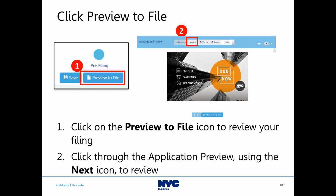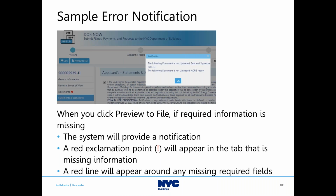And let's talk about the last step before you get your permit. Up on the left-hand corner, next to your Save button, you're going to click on Preview to File. It's going to open up your entire application, and you're going to be able to click through this by using that Next button up top, and you just continue to click the Next button as you read through your application.